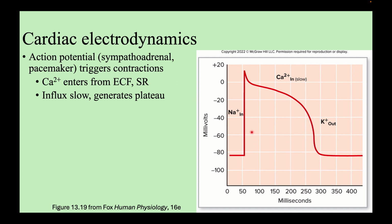So during a depolarization, we'll have sodium influxing. What we then get is when we should get our repolarization, we actually get a slow influx of calcium ions. They're going to come from the ECF and from the SR. And that influx is actually going to cause a slowdown. So we should be having a depolarization, but because we're leaking in calcium ions, it's fighting against the depolarization.